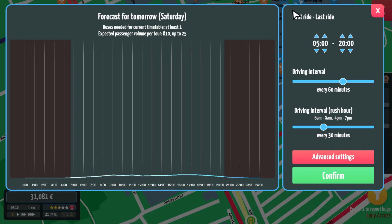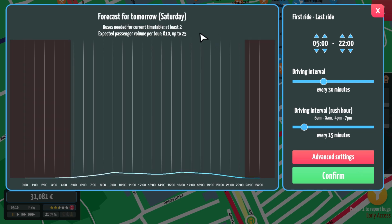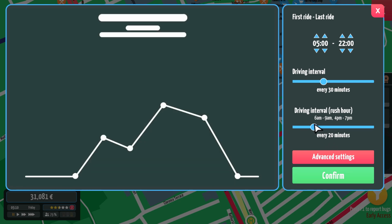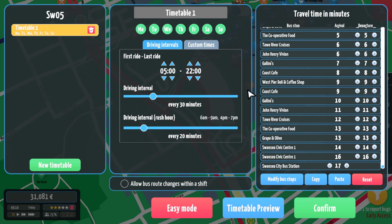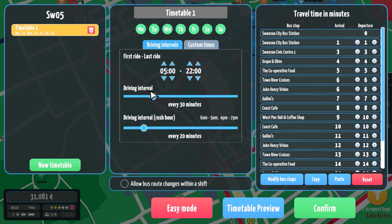So we'll tick that one, and as you've guessed it, we'll run it till 10 o'clock. We won't do to 10:30. After all, it's probably not that busy. Yes, we've got 10 to 25 people in there, so it's not going to be a busy bus that's needed for the current timetable every 20 minutes. Oh, we're back down to one. Let's do the advanced settings. So how long is this taking us? 17 minutes. West Pier, we'll do 1 minute waiting there. We'll come back and then happy days. And we'll copy that. And then standard again, we'll do a new timetable for Sunday.